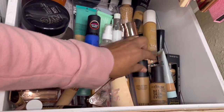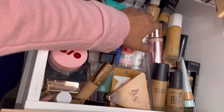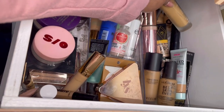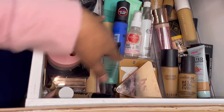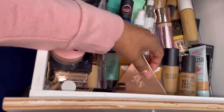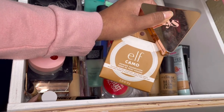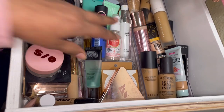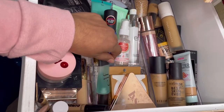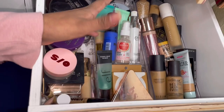I have Sephora, She Glam, LA Girl, Fenty, Makeup Revolution, ColourPop, e.l.f., and yes, mostly that. And I have a couple of face powders that are compact. I have the OYS Camo Powder Foundation, CoverGirl. I don't have a lot. And for primers also, I don't have a lot, which is good because I can rotate myself.